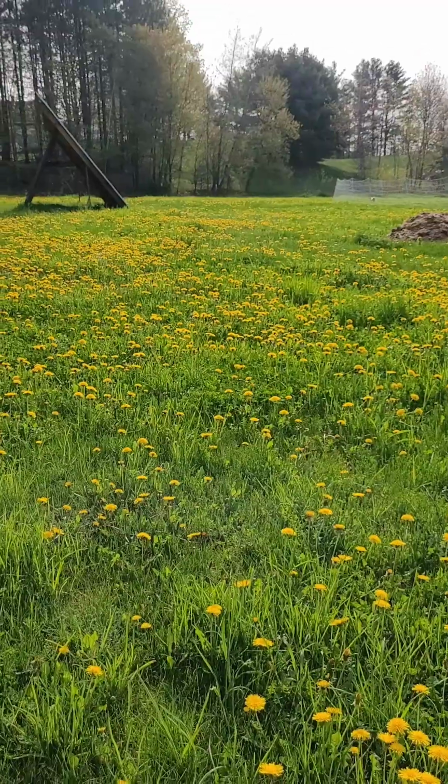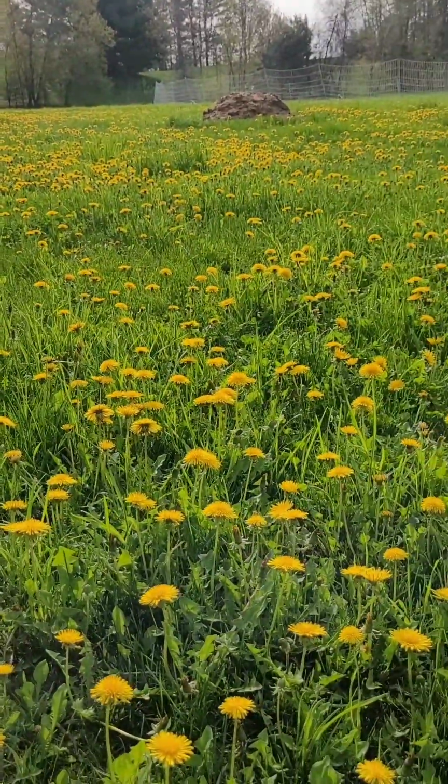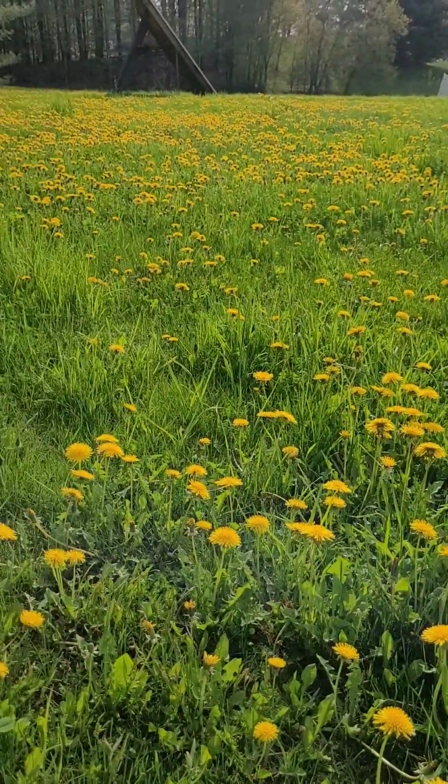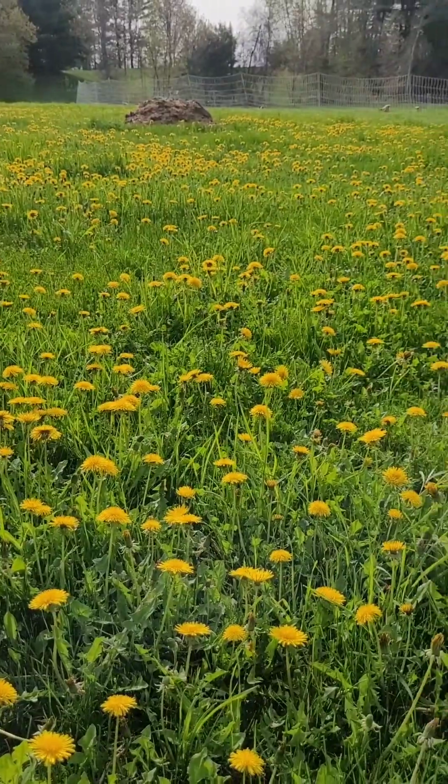And look at this. Love that. All those dandelions. It's dandelion season. We're gonna be doing some dandelion jam or dandelion honey. You can look those recipes up.